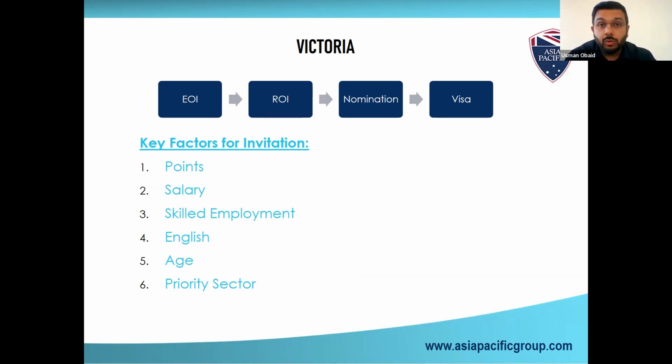They would have covered most of the applicants. So a lot of people are moving to Victoria who have enough points, but they don't have enough experience. So they're not going to NSW, they're moving to Victoria because of that. And the graduates of Victoria are already there taking advantage. They have a huge advantage if they just know how to do the ROI and nomination properly. Nothing else stops them, right? So this is actually a very, very good pathway.